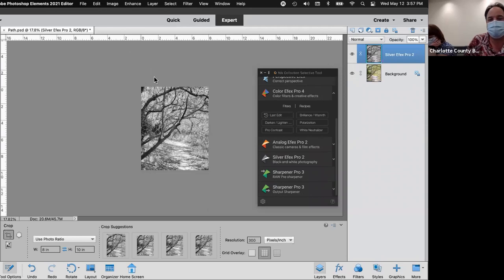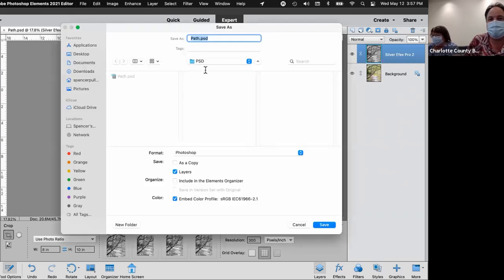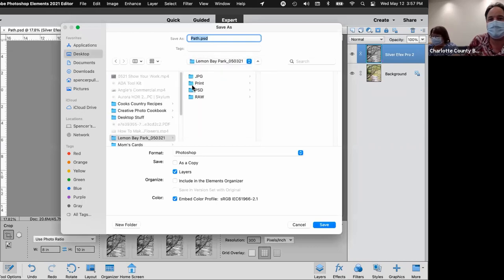So now, to go back and answer Kate's question, I know I set this up for print. I can do File, Save As again. Now I just need to put this in my Lemon Bay Park folder for print. What I generally do, and this is just me, is put the file name and then the print size after it.